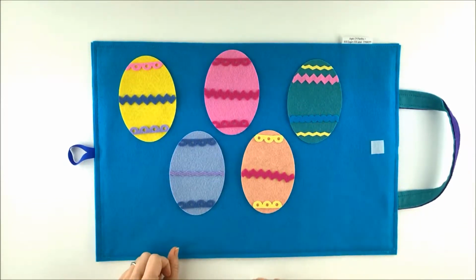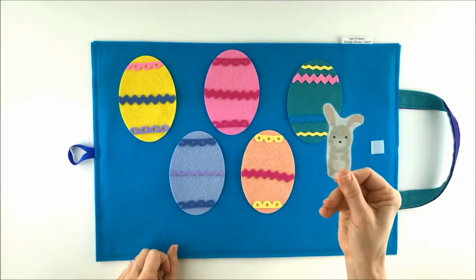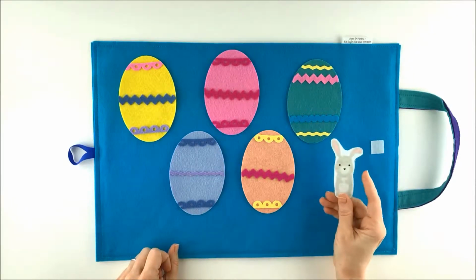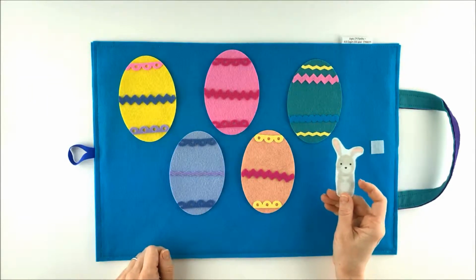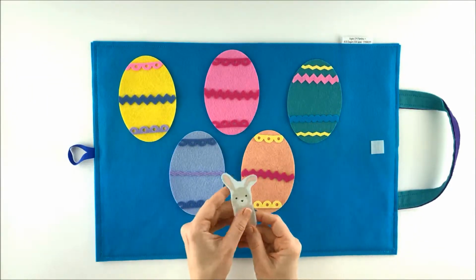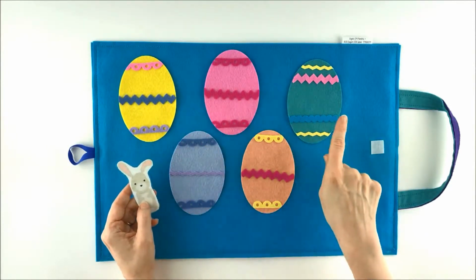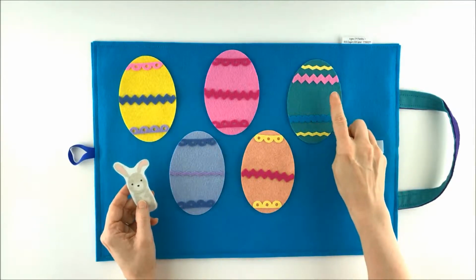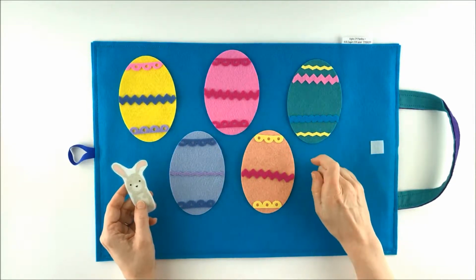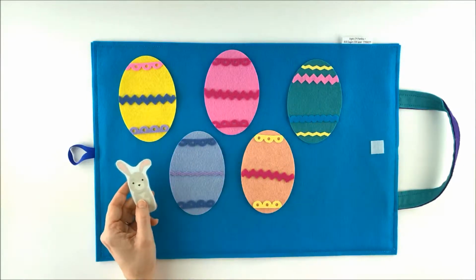I don't just have eggs today, of course. I also have this little guy. It's a bunny. And that bunny is just like a little mouse and a little duck that I know that likes to be sneaky and hide behind things. So we're gonna hide this bunny behind one of these colorful eggs. We'll have to see if we hide it behind the green, the orange, the blue, the pink, or the yellow egg.